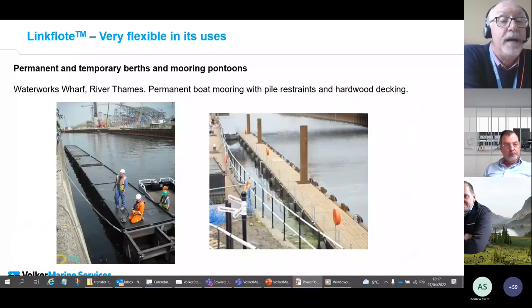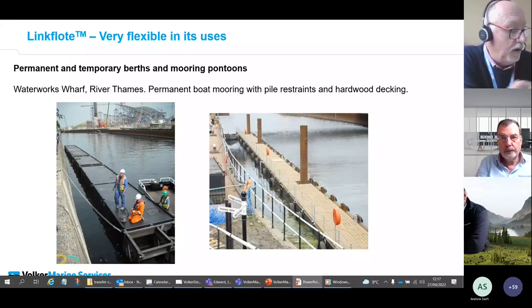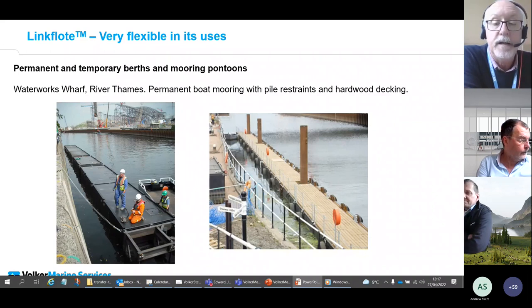This is another semi-permanent berth for construction traffic for the Olympic Village in London. And we were contracted to provide berths for barges. And again, pile guides were incorporated into the design of the pontoons together with timber decks, bollards and fendering.